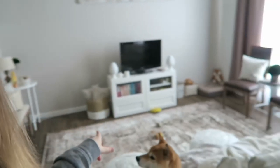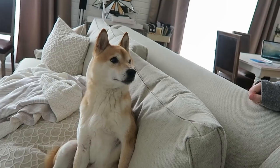Every time I have a guest over, he constantly gives them his babies to play with, like all of his toys. Those were all put away earlier, but he kept giving Jodi all of his toys, which was kind of hilarious. So it's like he's deprived here or something. But no, he just likes to give people babies. I don't know. Right, Doyle? Yeah, right.